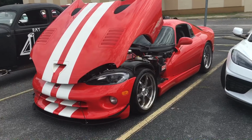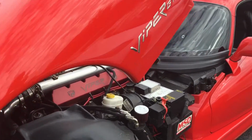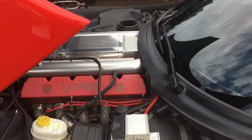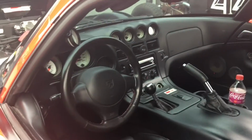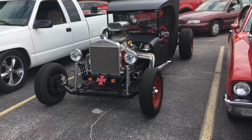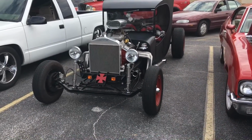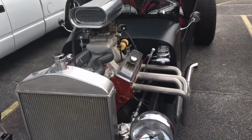Nice second gen Viper. I rode in an '02 convertible. When I went to shoot the inside of this Viper, I hit the side mirror of a C8. Seen this T-bucket at the 2020 Irish Festival, long time ago.